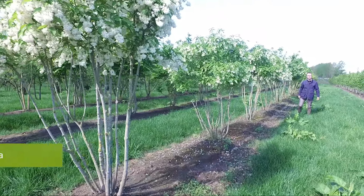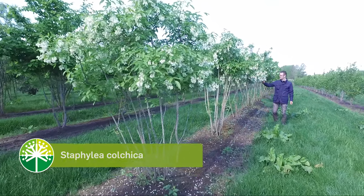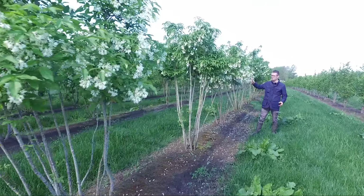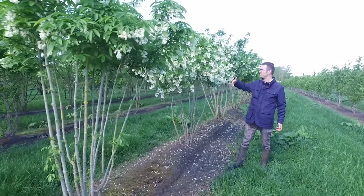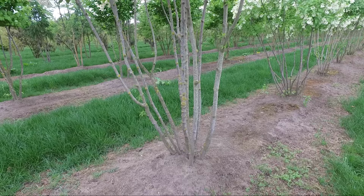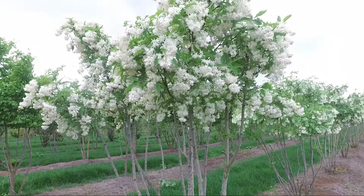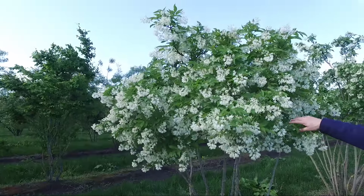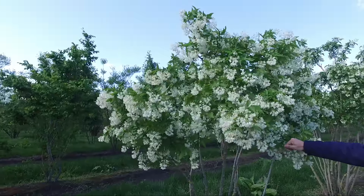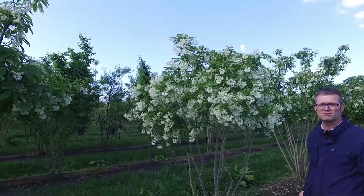We're looking at Staphylea colchica, or in English Colchis bladder nut. Those white flowers turn into bladder-like fruits filled with a nut. Later in autumn they will show up. It's more like a multi-stem shrub than a tree actually. It can grow up to 3 to 5 meters, and it originates from the Caucasus. Very nice ornamental shrub, Staphylea colchica.